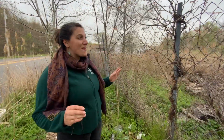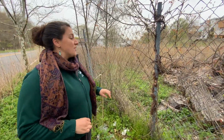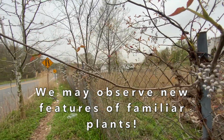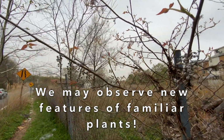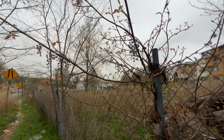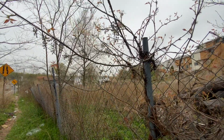Amazing. I know everyone pretty much knows what poison ivy looks like and how it feels when you're itchy, but look at the white berries that are the fruits of the poison ivy. We don't often get such a clear view of them, but these are actually really important fruits for our native bird and migrating bird populations, so yay for native plants.